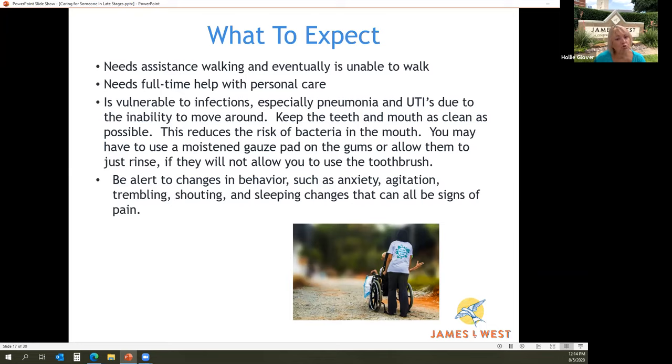Another thing we want to try to do, and this is one where sometimes you have to choose your battles, is keep their teeth and mouth as clean as possible. And it may get to the point that they're just not having a toothbrush, but they might let you get some gauze and do a finger, or they might do that themselves, or you might be able to get them to just rinse after a meal. And one of the reasons we want to try to do this again is just bacteria.